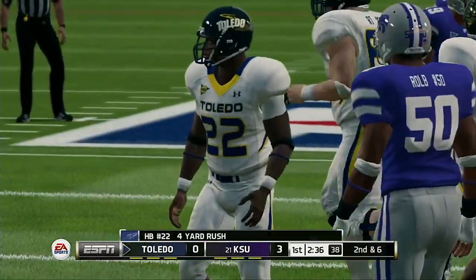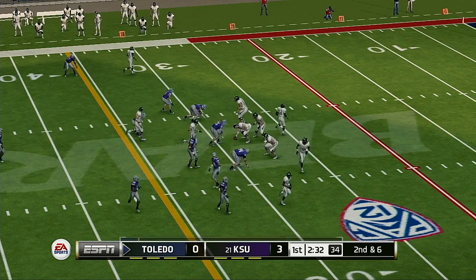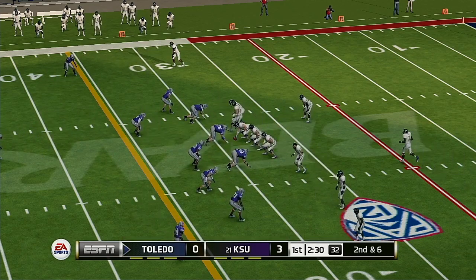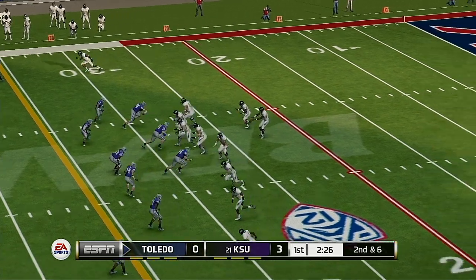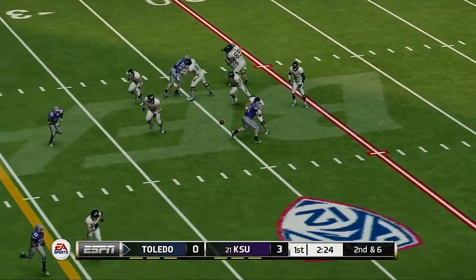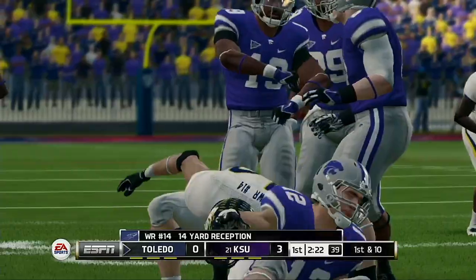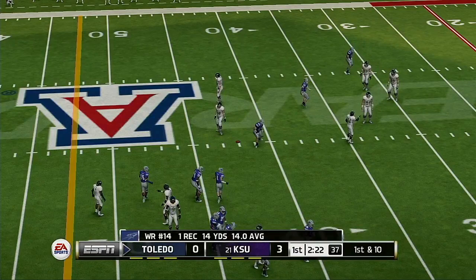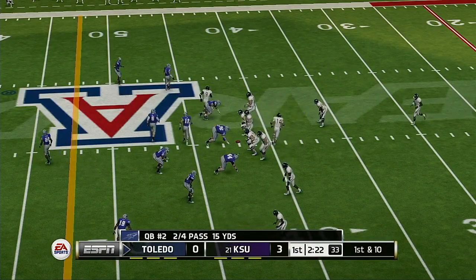Tackled after a decent run up the gut. That's good for a gain of 3 yards. That makes it second and six. Quick throw. He's taken down around the 42-yard line. That one goes for good yardage and a first down. Yeah, that's just a nice gain on second down.